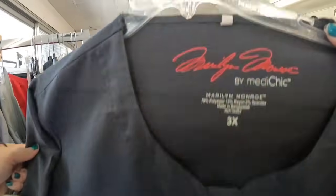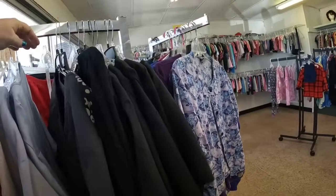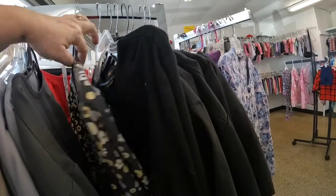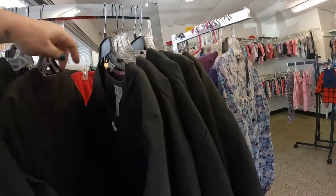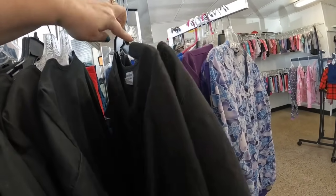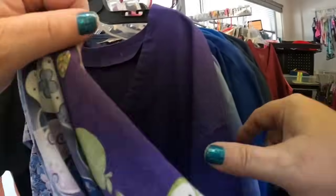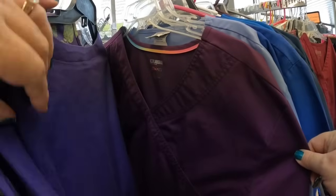Look, I found a Marilyn Monroe scrub top. So we found like a little cami top last week, which I didn't know of the brand Marilyn Monroe, and now we found a Marilyn Monroe scrub top. And that cami I got doesn't sell for a lot, but it looks like it can do okay.